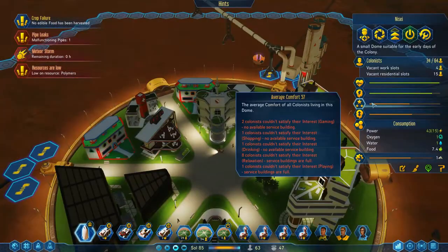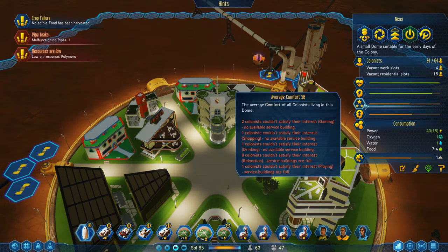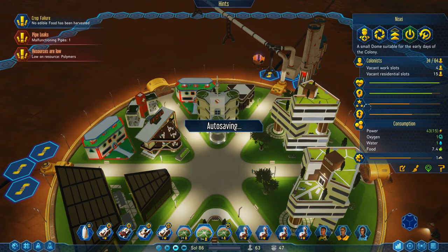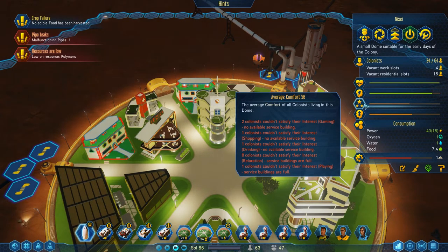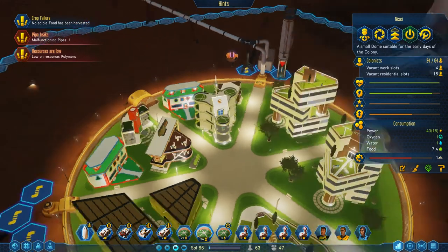We seem to have a big problem with relaxation in this dome. If you have a look, we've got two for gaming, one for shopping. An autosave, you have not been very helpful. Two for gaming, one for shopping, one for drinking, eight for relaxation. I mean, like, what are we supposed to do there? And then someone needs to do some play as well.